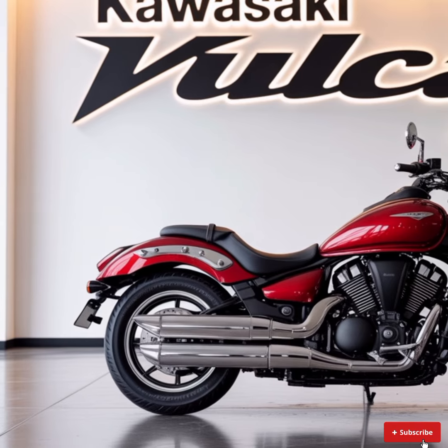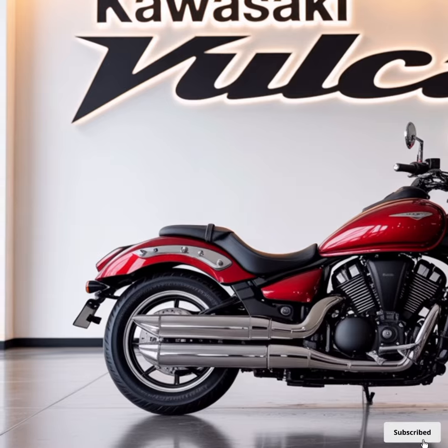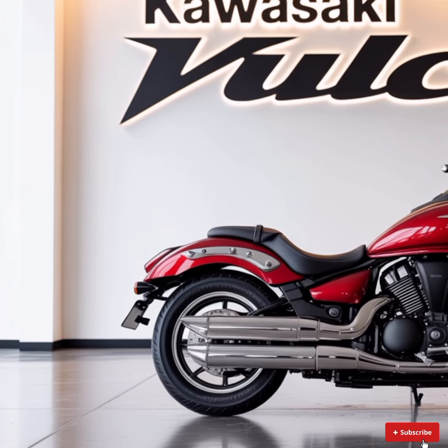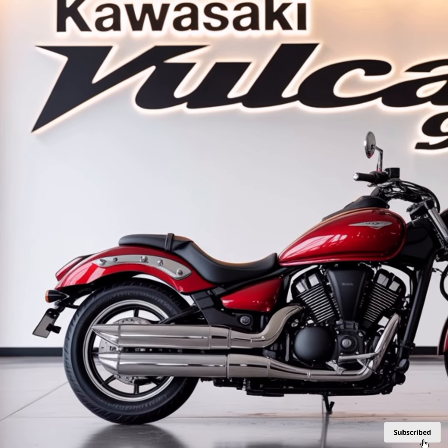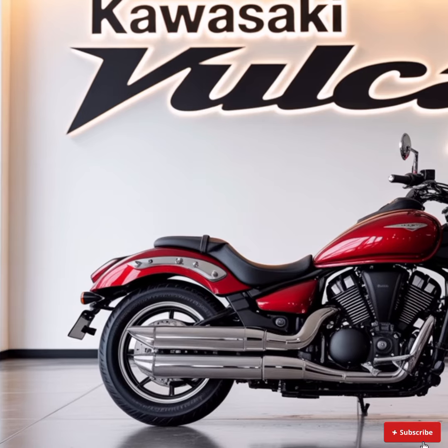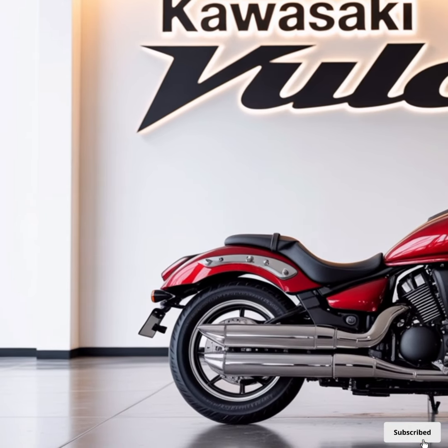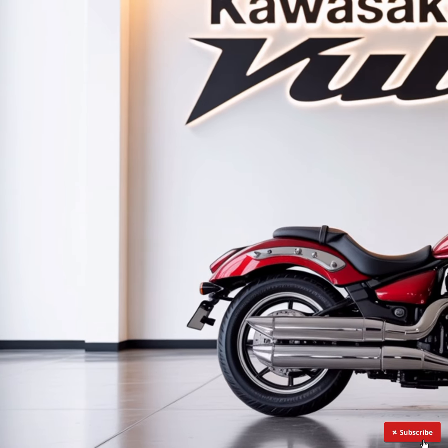In terms of technology, Kawasaki keeps things simple and elegant. There's no unnecessary digital clutter here. The bike features an analog speedometer with a small LCD inset for fuel level, odometer, and trip info. This minimalism suits the cruiser identity perfectly, with no distractions, just pure riding. However, the brand has added LED indicators and a brighter tail section for better night visibility.